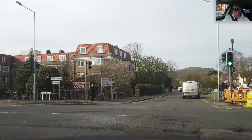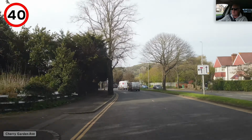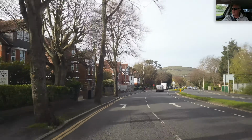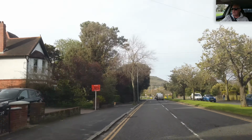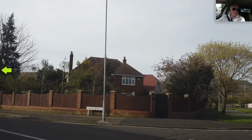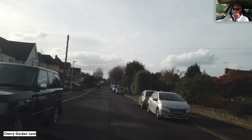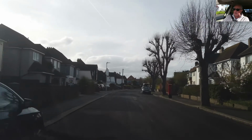Right, entering a dual carriageway, I want to go left along here, so I'll stay in the left lane and it's a 40-mile-an-hour zone. Take the next left. I will indicate, in case any pedestrians are on the corner and they want to know what I'm doing. No longer a 40 zone. I don't recall seeing a speed limit sign.